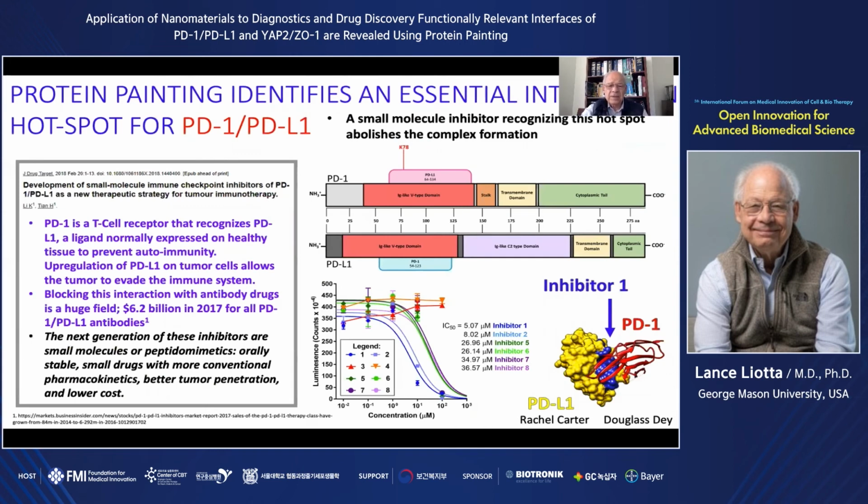And lastly, our last example is a new inhibitor for PD-1, PD-L1. As you know, PD-1 is a T-cell receptor that recognizes PD-L1 on the tumor cells, and when the tumor cells bind to the immune cell, it suppresses or kills the immune cell. Blocking this interaction with antibody drugs is a huge field, $6.2 billion in 2017, and now it's 10 billion or more. The next generation of these inhibitors are small molecules or peptide mimetics, and that's what we've developed. A peptide mimetic that interferes with the binding of PD-1, PD-L1.